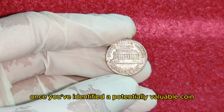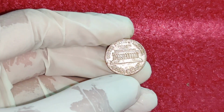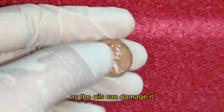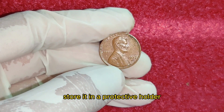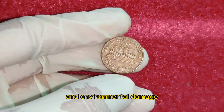Once you've identified a potentially valuable coin, make sure to handle it with care. Avoid touching the coin's surface with your fingers, as the oils can damage it. Instead, hold it by the edges or use cotton gloves. Store it in a protective holder to keep it safe from scratches and environmental damage.